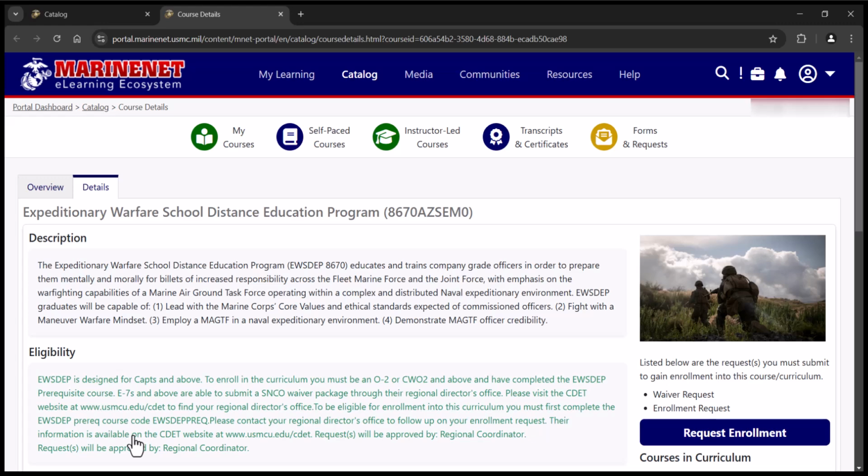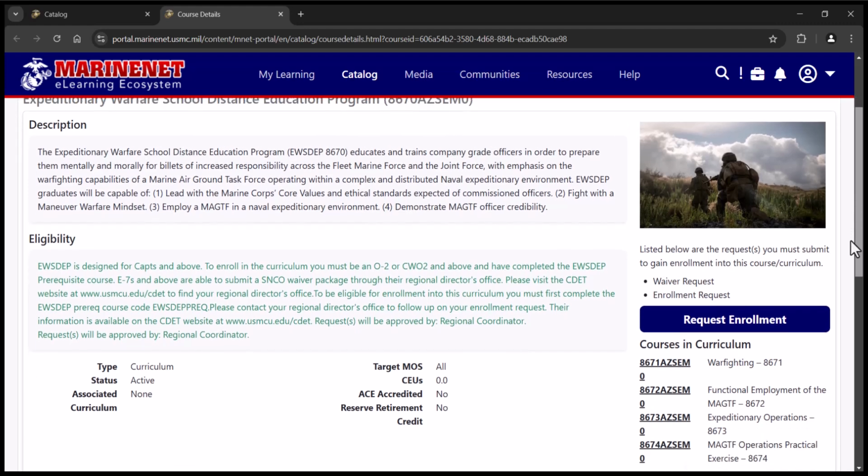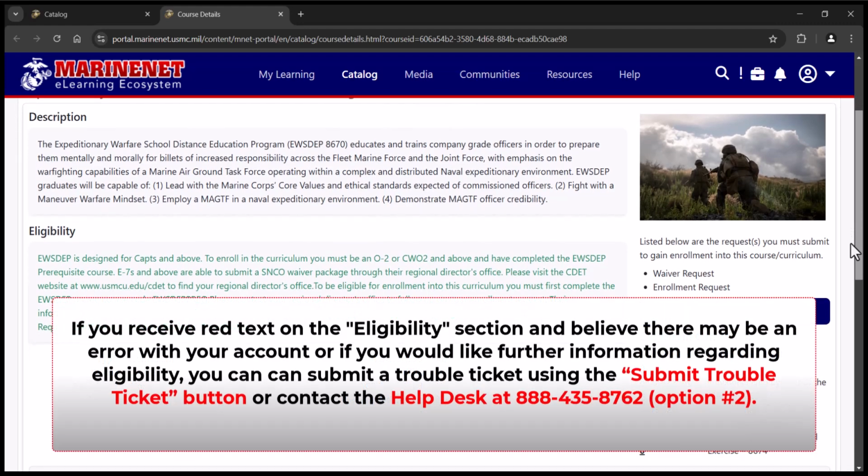To view your eligibility to enroll, see the green or red text under the eligibility section. Users who receive red text on the eligibility section of a course can submit a trouble ticket using the Submit Trouble Ticket button or contact the help desk at 888-435-8762, option 2, if they believe there may be an error with their account or if they require further information regarding eligibility.